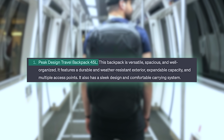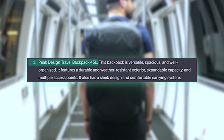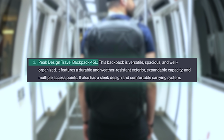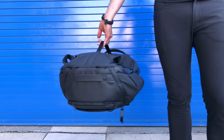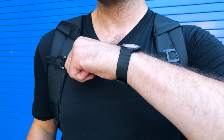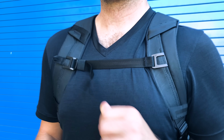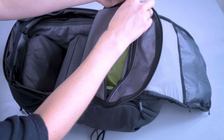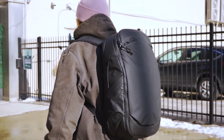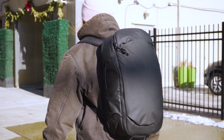First up, it recommends the 45-liter Peak Design travel backpack for its versatile, spacious, and well-organized interior. It also mentions the sleek design and comfortable carry, though a few of our Pro members have found that the straps are a little too thin to support heavier loads. That said, this thing is chock full of really innovative features, so we're off to a pretty solid start. This bag is even a Packhacker pick. Ding. Plus, the 30-liter version is another solid choice if you need something smaller.